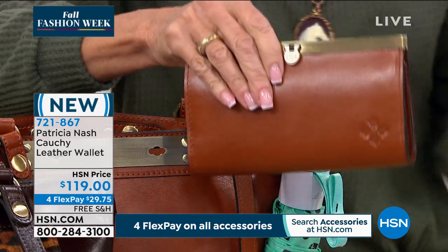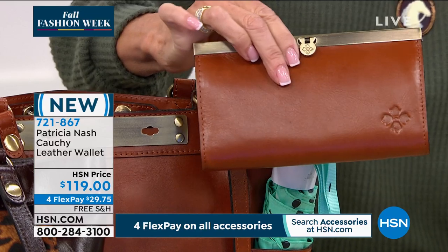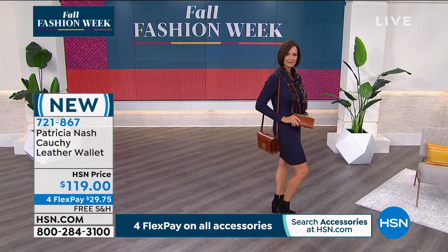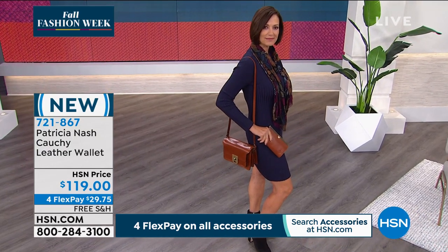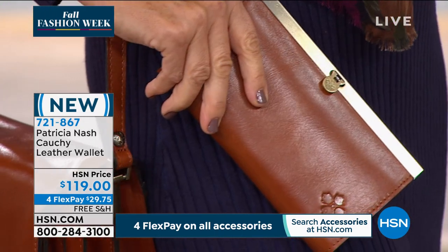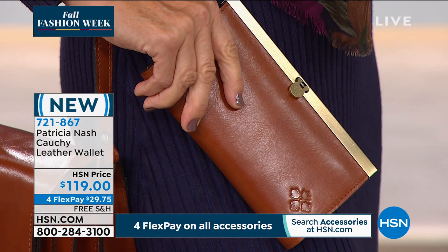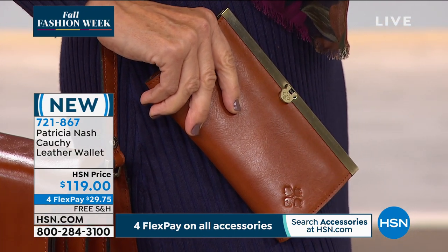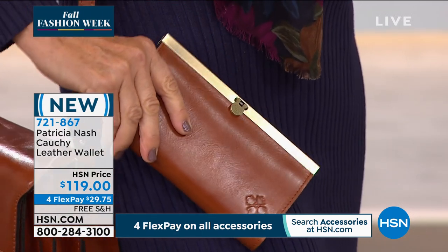And basically, we have fewer than 100 in every one of the wallets. So whether it's the vegetable tan, the oxblood tulle, the black tulle, or the leopard hair cap, and there you can see that vegetable tan again, as Donna's holding that one. Just exquisite. $119. And then on any credit card, that's your FlexPay: $29.75 without any interest at all. $23.81 on your HSN card.